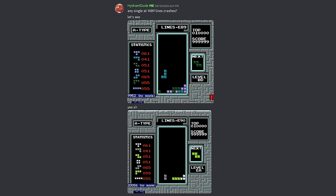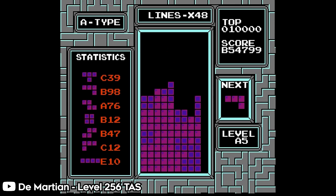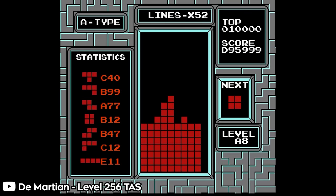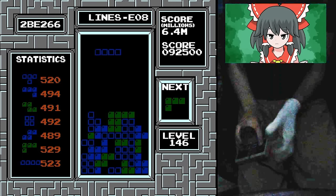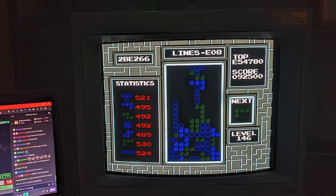Game crash occurs with an unmodified version of the game if you clear a single at 1,489 lines, which humans are currently very close to achieving. But level 255 is what I predict will remain unachieved for years to come, since it requires around 3,550 lines to get there. We'll have to wait and see if these milestones are ever achieved, but for now, this is the world record in NES Tetris.